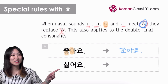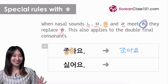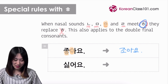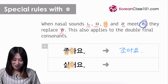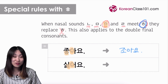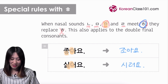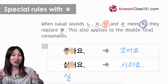Another example is this. This is the opposite expression of 좋아요, which means I don't like it. I hate it. Not good. No. 싫어요. And do you hear my pronunciation? This 히 sound is gone. Bye-bye. Why? Because there is this 이응 here. 이응 and 히 meet, so they are gone. So the pronunciation is 싫어요. Basically, they are 시 and 히 and 이응, they are combined and gone, right?